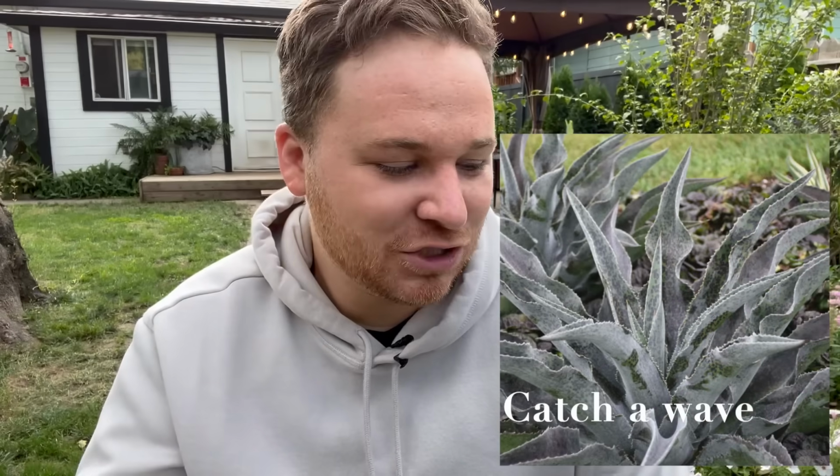Anyways, the Catch a Wave is a relatively small one, getting 8 to 10 inches tall and 18 to 20 inches wide. So it grows about twice as wide as it gets tall. And like I said, zones 9 through 11. It can take poor quality soil. It doesn't want to sit in clay soil though. It does want well draining, rocky soil. It likes more dry conditions. That's why I think going in this container is going to be so much better for it than putting it in the landscape. We have pretty wet soil here. We don't have clay soil, but our soil does hold on to a ton of moisture.